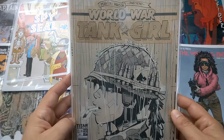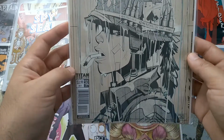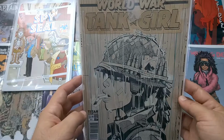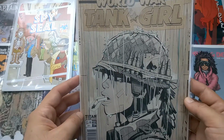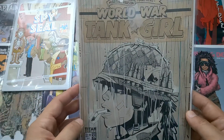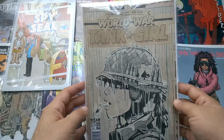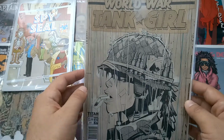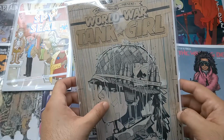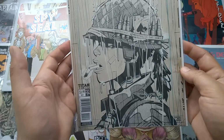Over at Titan Comics, I've been reading World War Tank Girl, and here we have issue number 4 of the 4-issue miniseries. This has been a great fun series. After my disappointment in the previous series, Tank Girl Gold, I like that there is a story with an actual plot, whereas the previous one was a lot of vignettes. And the one before that, Two Girls, One Tank, had a nice plot. So this completes the trilogy of these recent Tank Girl comics, issue 4. So basically, her and the crew go back to World War II, kick Nazi ass, and take no names.